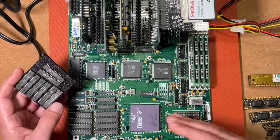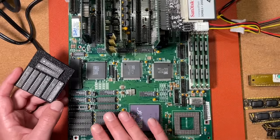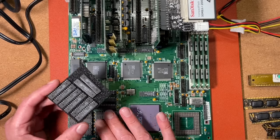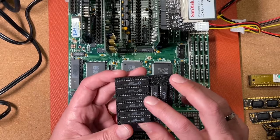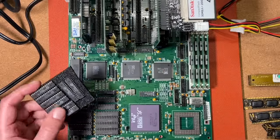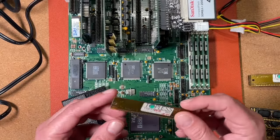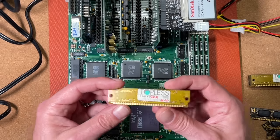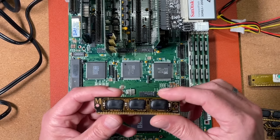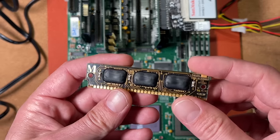To get the maximum out of our SX16 486, I will remove the 64 kilobytes of level 2 cache, and I will put this 256 kilobytes of cache into our sockets here. The next thing I will change are the RAM sticks. I will change them to nice 60 nanosecond memory sticks. Actually, those are from Topless. They are made by Topless.